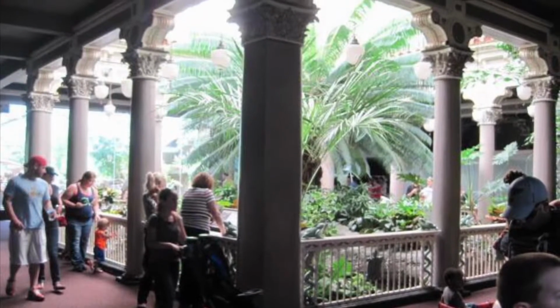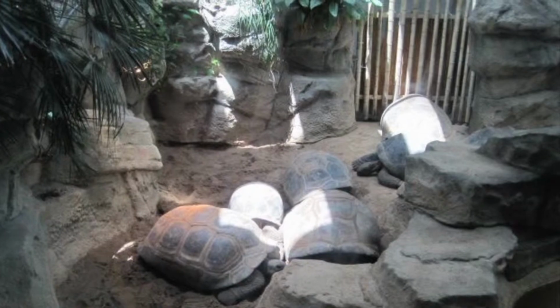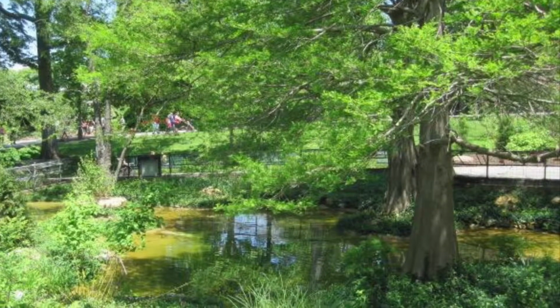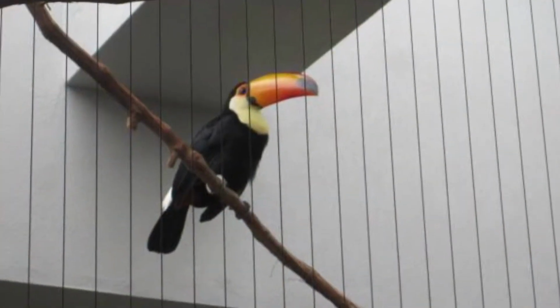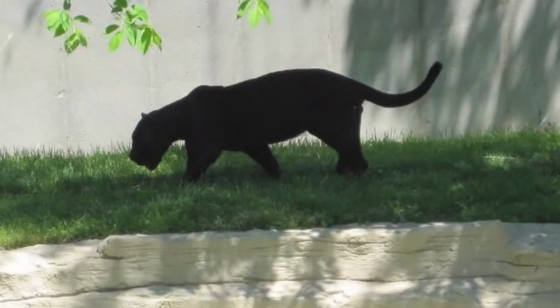The St. Louis Zoo is a world-renowned zoo and is by far my favorite zoo. It opened in 1910. It consists of 90 acres, and they have 18,700 animals. If you're going to be in St. Louis, I highly recommend the zoo as well as Forest Park.